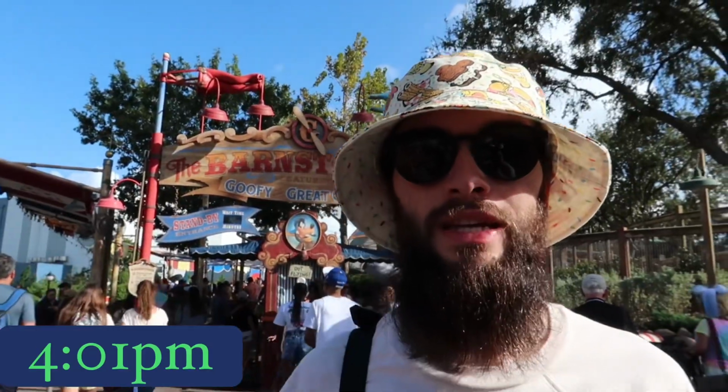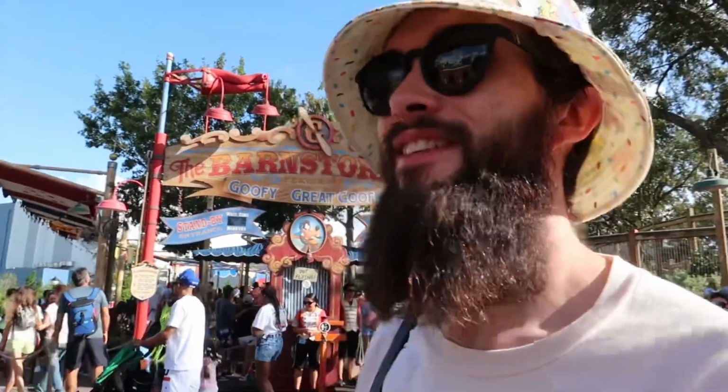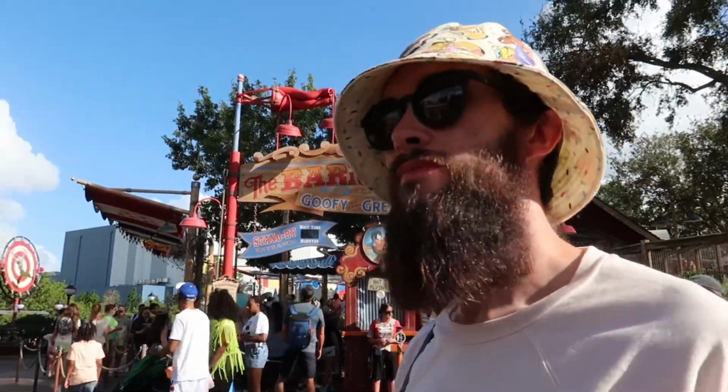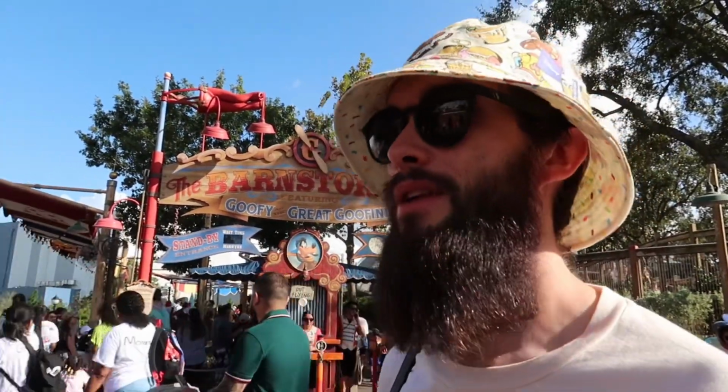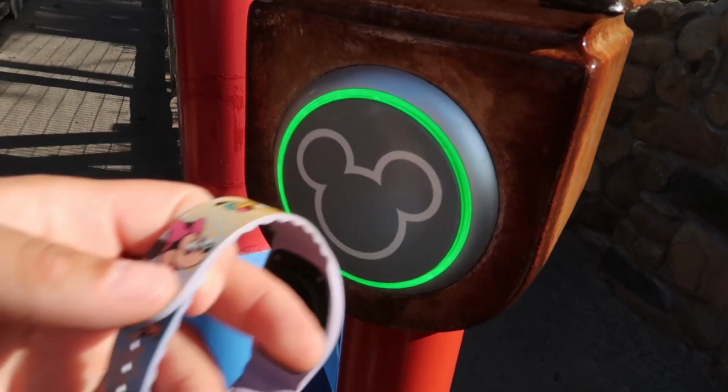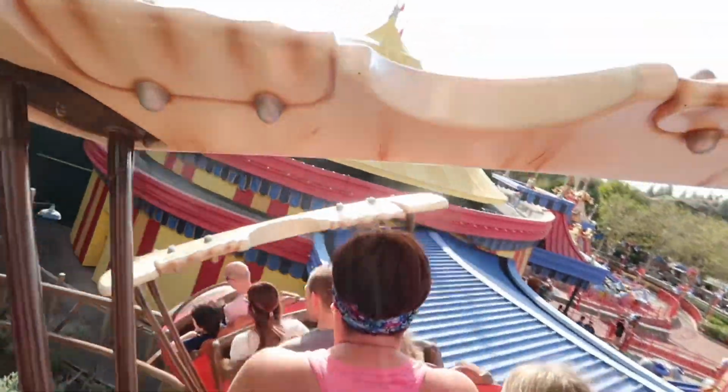Now we're here at the Barnstormer. This is the first time we've ever ridden this. It has a 25-minute wait, so this is a decent option to use the fast pass finally. Yeah. Woohoo!